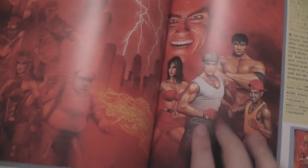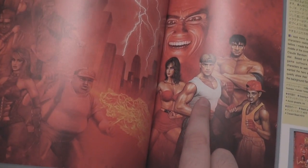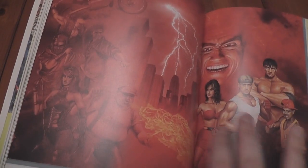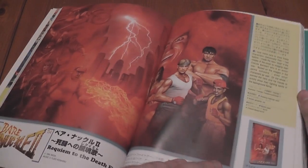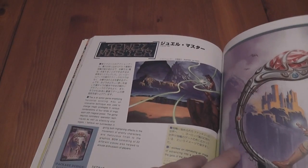Oddly though, on the UK version of the game, Axel looks remarkably like 90s pop star, well, I say pop star, popular celebrity Pat Sharp. Just go check it out and you'll see what I mean. And yeah, I love this, like the enemies here in the mist and Mr. X in the background. That is really cool and quite surprising as well to see that.